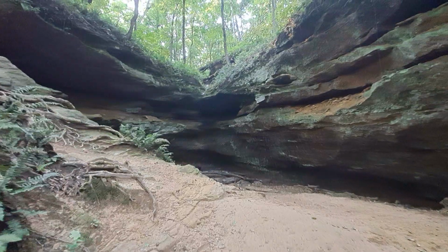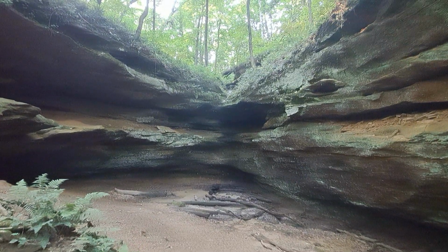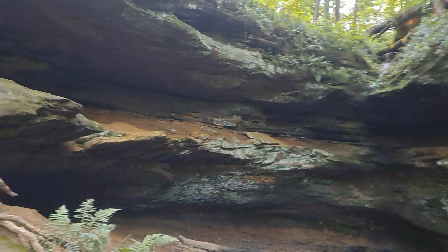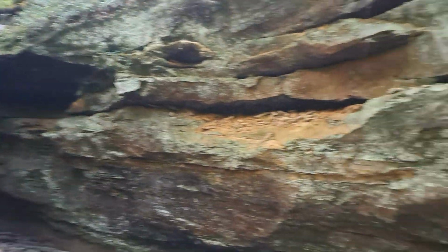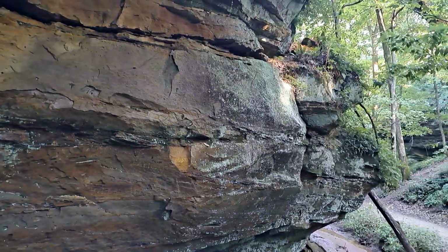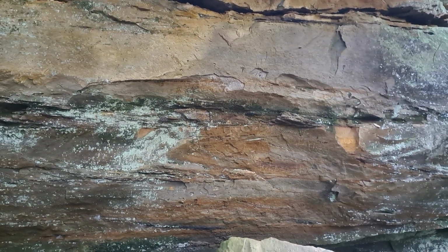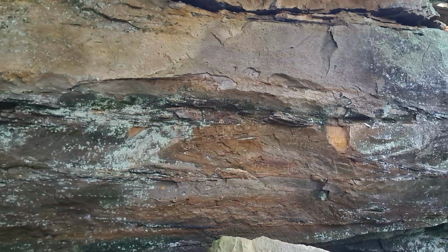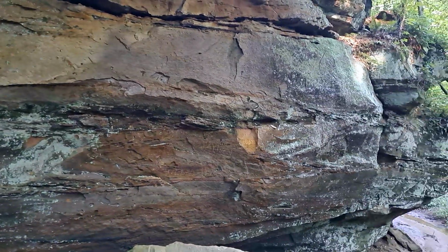Here's what is known as the punch bowl at this park. You can imagine that the water flow here is what you call ephemeral, so it only happens periodically after a heavy rain. But this is just a result of erosion over time. And you can actually see the different cross beds based on maybe the oceanic bed during the period, maybe even wind as well. You figure this rock probably dates somewhere around 400 million years old, give or take, according to a geologist's timescale.